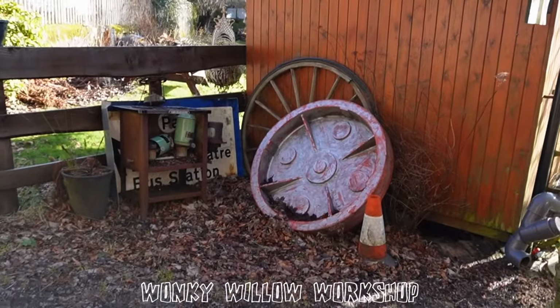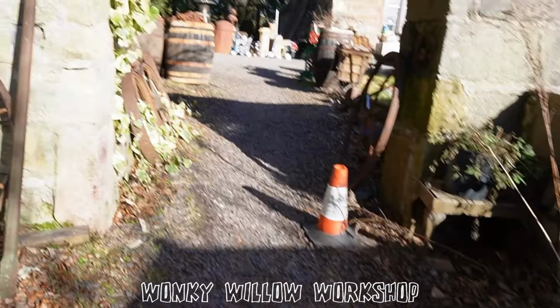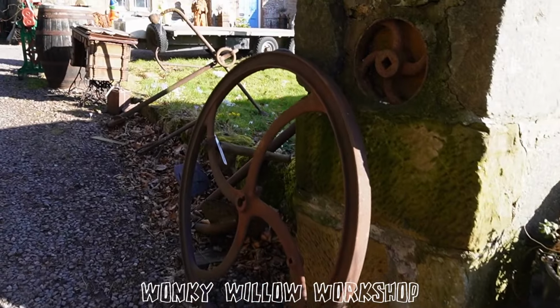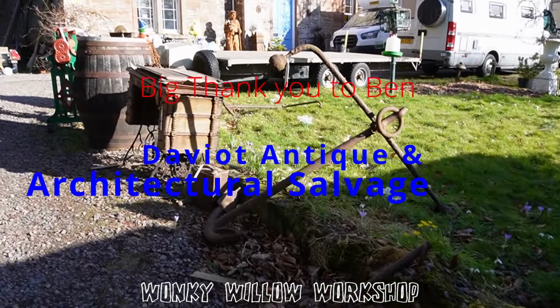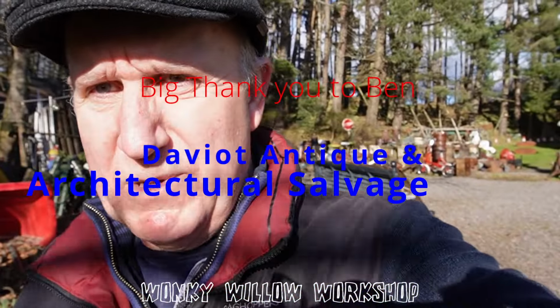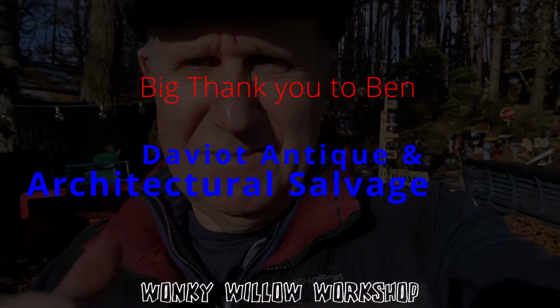So there you go. Well worth a visit. And you haven't seen half the stuff that's here. Lamp posts, wheels, you name it. If you get a chance, if you're up here, pop in and see Ben's Architectural Yard up at Daviot. Well worth a look.